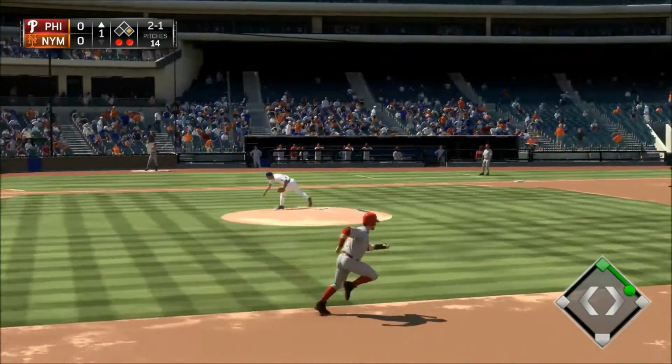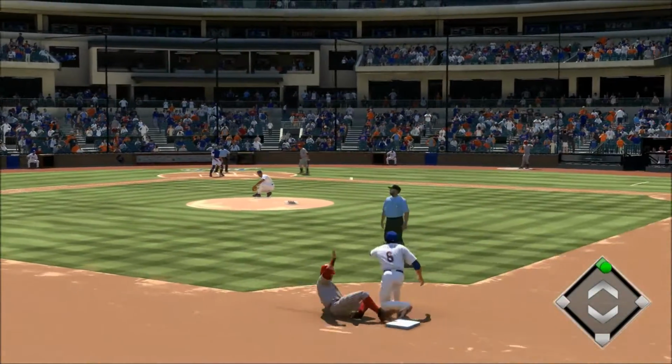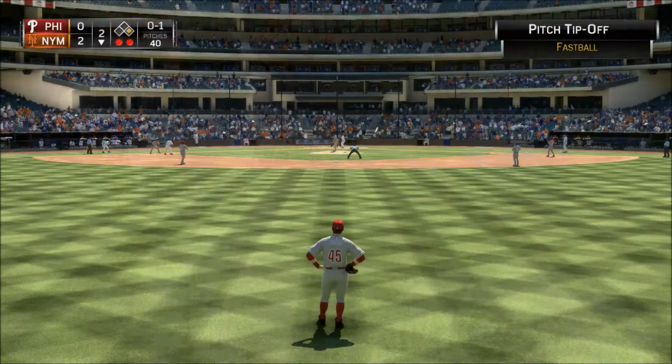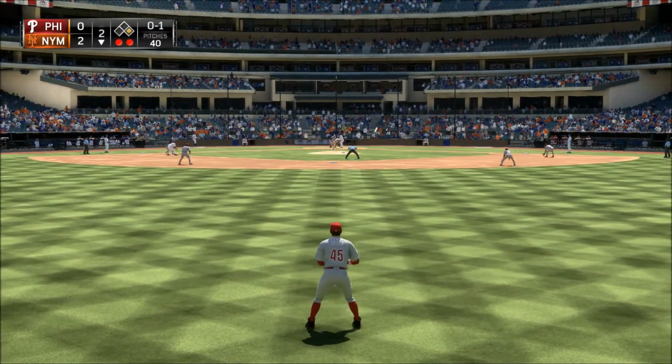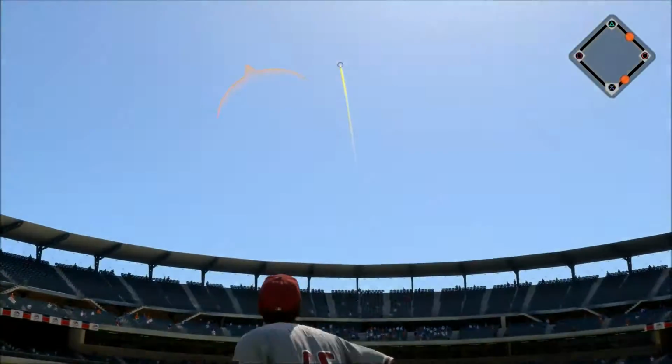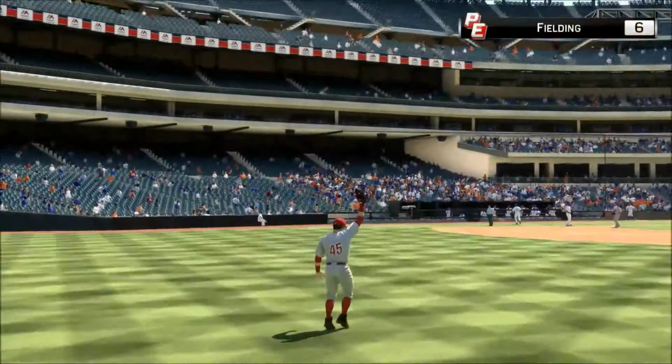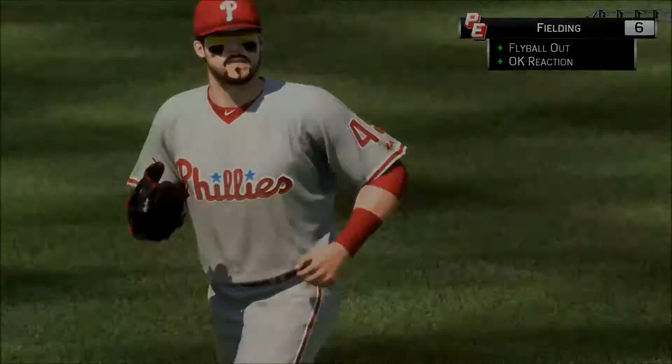Ready with the 2-1. He'll try it again from first. Pitches a cold strike. The throw. Not in time as he steals second. Now the pitch. Now the 0-1 is swung on and lifted out to straightaway center field. Miller is under it, and he makes the catch for out number 3.